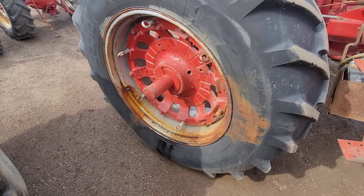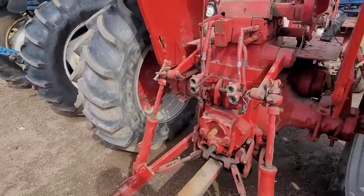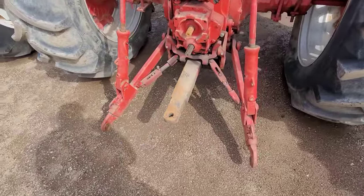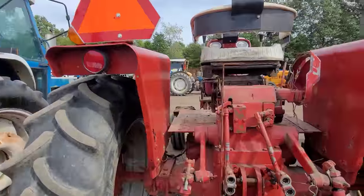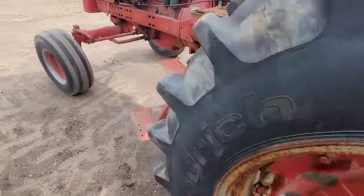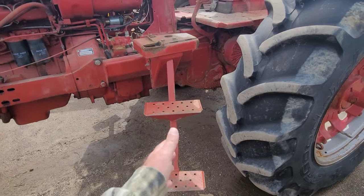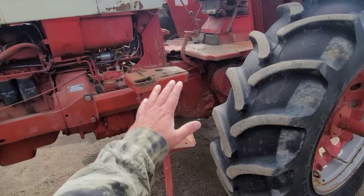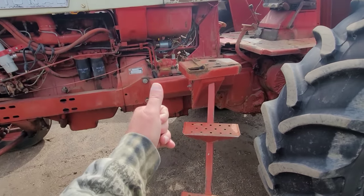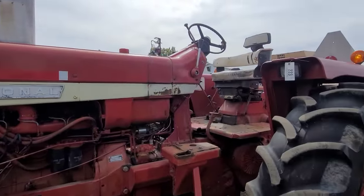I'd just go get the hubs for $300-$400. Dual remotes, dual PTO, looks Cat 2-ish to me. So yeah, you're gonna need rims on both sides, and this nonsense has got to go. I do like the upgraded step like Harmless Farmer put on his 856. That was a good upgrade. But yeah, 826 pickup sticks.